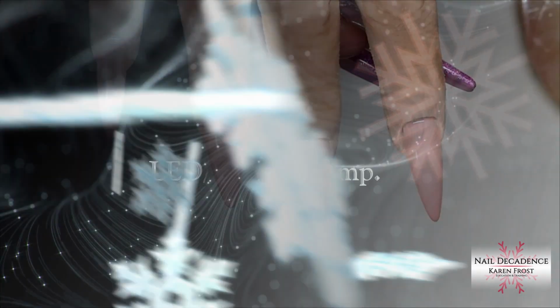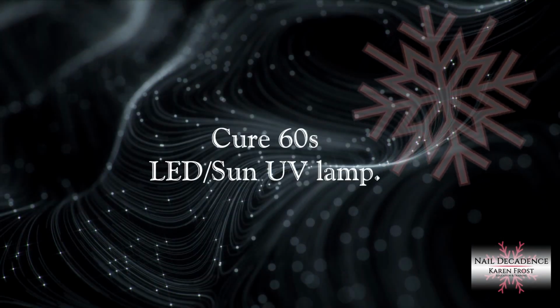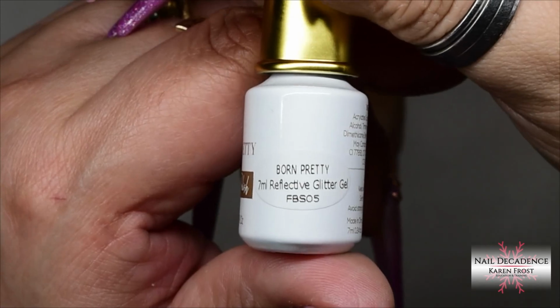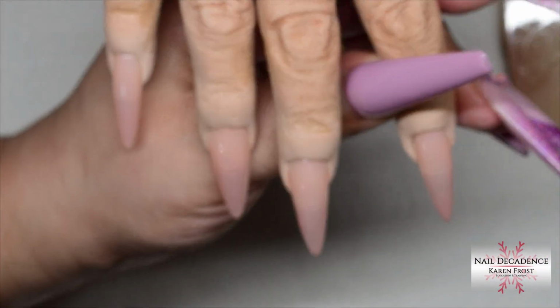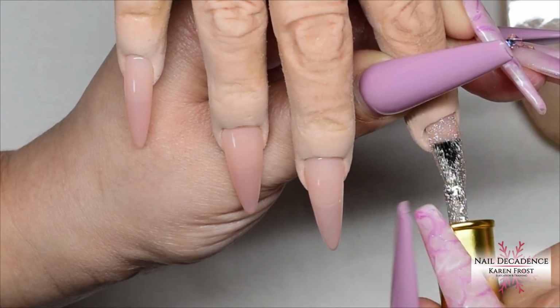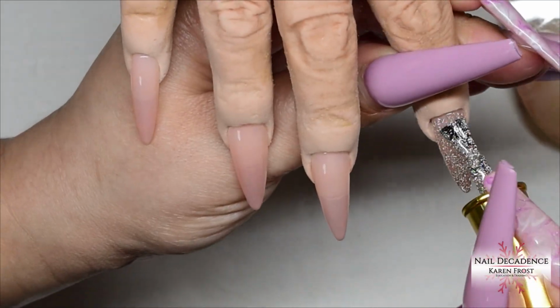Gel's not meant to touch skin, so try and keep it off the skin as much as possible, but if you do, just make sure you remove it before you cure it and that will be fine. So cure that for 60 seconds and now I'm going to be using this reflective gel, and it's got holographic in it as well.